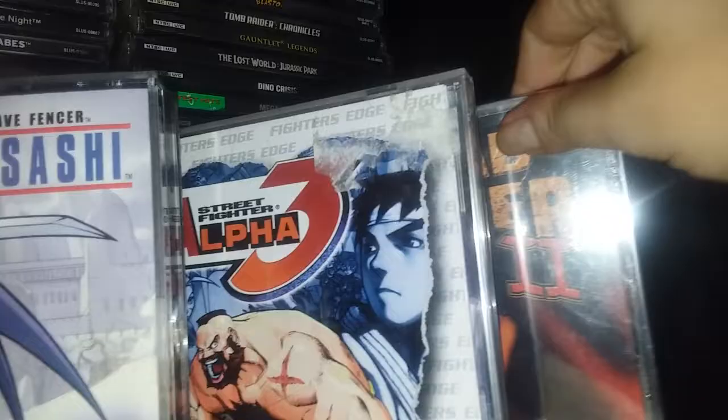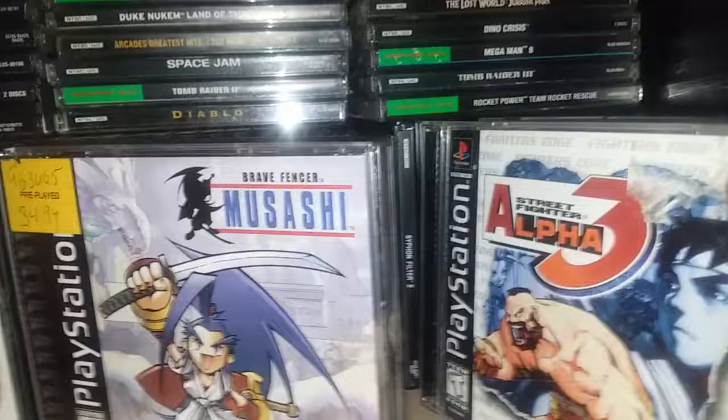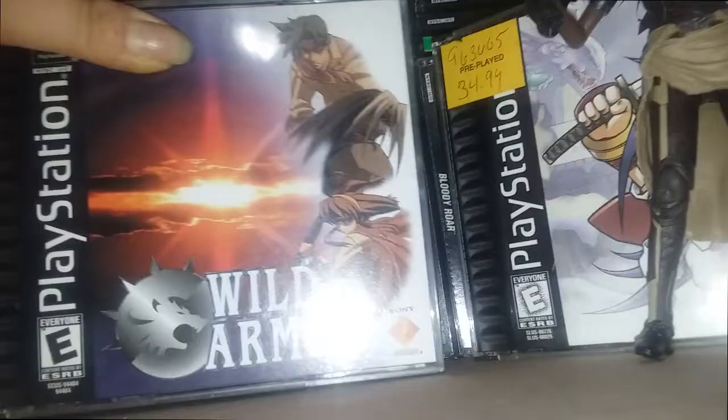And then the very crowded PlayStation 1 collection. We've got a copy of Tomb Raider 2, which is sealed. And we also have just a normal loose copy as well that isn't sealed, so I can play that. There's some of the games hidden behind the other games. Diablo, Silent Hill. And there's our Japanese copy of Resident Evil 2 or Biohazard 2.